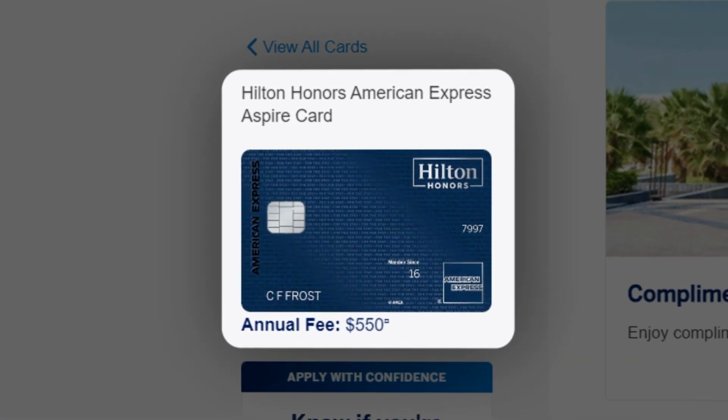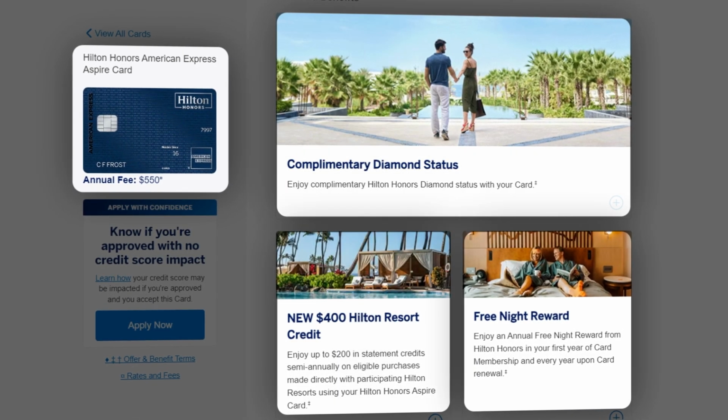But if you can stomach the annual fee and justify it based on those other benefits, then it is a great product, and seeing that I frequently stay at Hilton properties, it's probably a card that I will eventually add to my wallet.